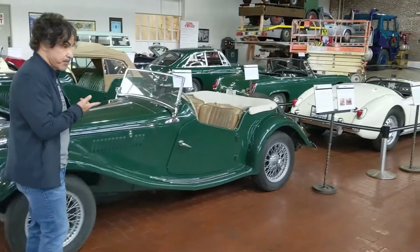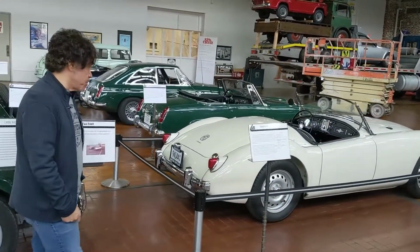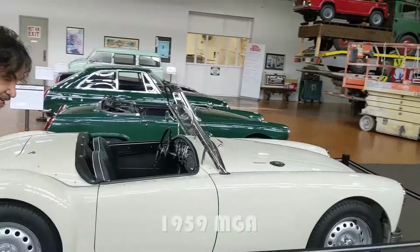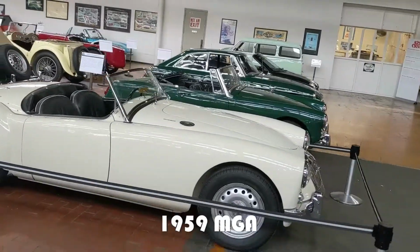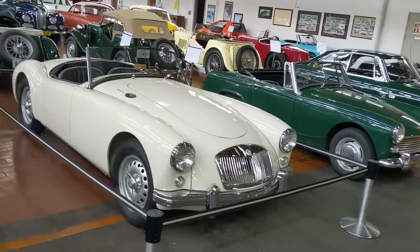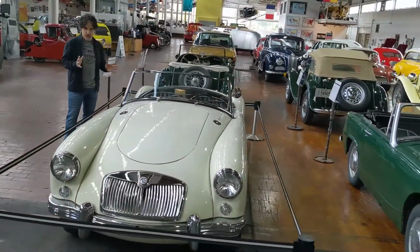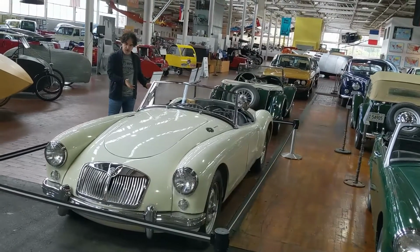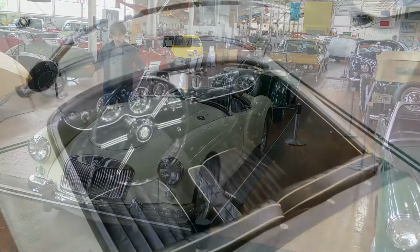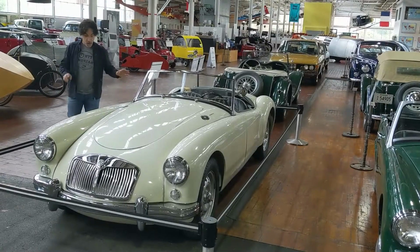As we go down here, we're getting to something that really kind of changed the MG company. It was a real revolutionary change. This is the MGA. The MGA was introduced in 1955, and as you can see, compared to the MGT series that we just looked at, the MGA is a completely new idea. It still had a ladder frame, and it was still a body-on-frame car, but what they were able to do was widen the frame and lower the cockpit and lower the center of gravity to make it handle better.